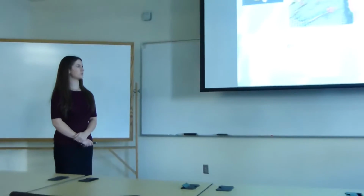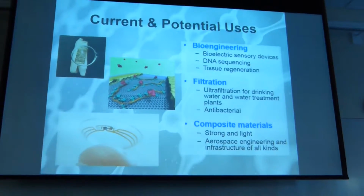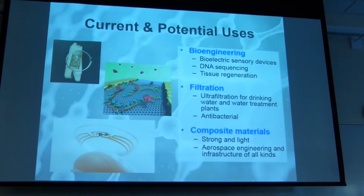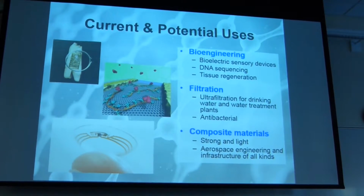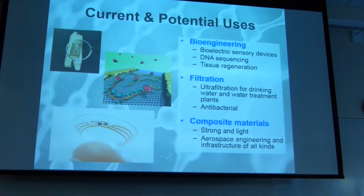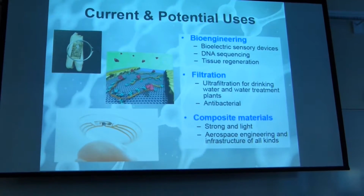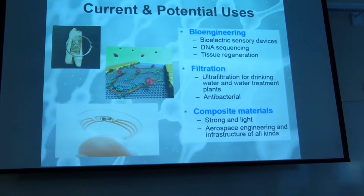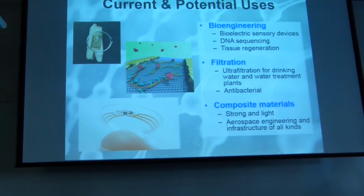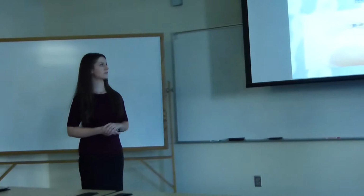Some more current and potential uses are bioengineering. This is a huge, big field right now for graphene. This is where a lot of the research is in some of our even neighboring institutions like NC State and Clemson University. You can make with graphene what are called bioelectric sensory devices. And graphene is really good for this because it's an organic material and it doesn't tend to interact harmfully with biological matter, which is something that other nanomaterials have been observed to interact a little strangely with, and they may not be ideal for, say, implanting in your body. It might not be safe. Graphene so far has very limited harmful effects that have been observed.